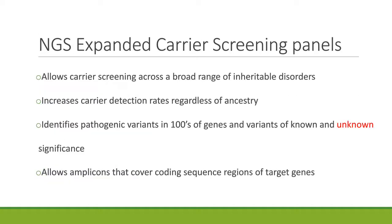So, what does a panel give you? It allows carrier screening across a broad range of inheritable conditions. It increases carrier detection rates regardless of ancestry. It identifies pathogenic variants of 100 plus genes and variants of known, and let's face it, unknown significance.